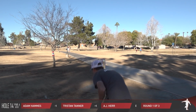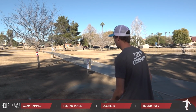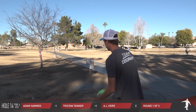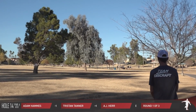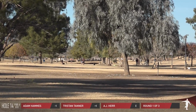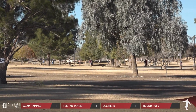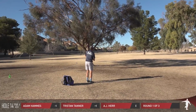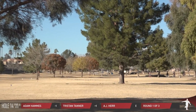And you saw Tristan there just making the mistake of trying to go down the middle and just faded off to the left and ended up missing the Mando. Yeah, really a surprising miss there by Tristan. It's hard to see, but I think the ground play really got to him. But definitely did not get to Adam. Played that hyzer beautifully.